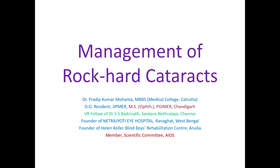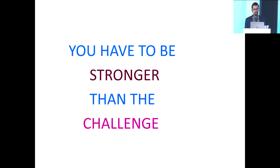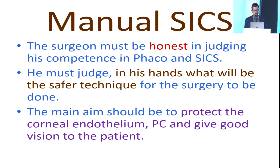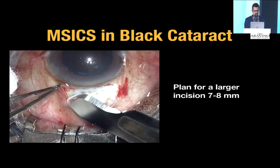Okay. So to overcome any challenge, we have to be stronger than the challenge. We have to groom ourselves. We have to exercise and be stronger. We have to be more experienced. In rock-hard cataracts, manual small incision cataract surgery is a good option if the surgeon is not competent enough to do phacoemulsification in such cases. It's a very good option. This is a video from Aravind Eye Hospital, Pondicherry.